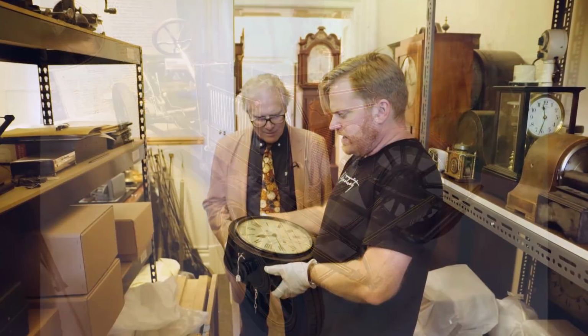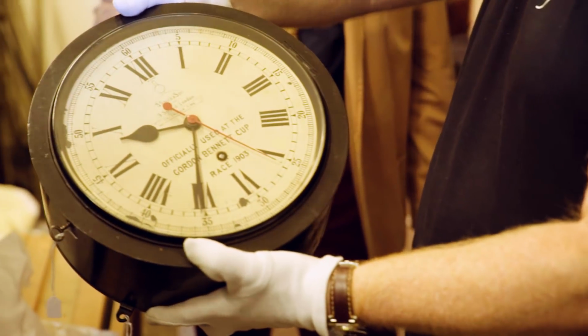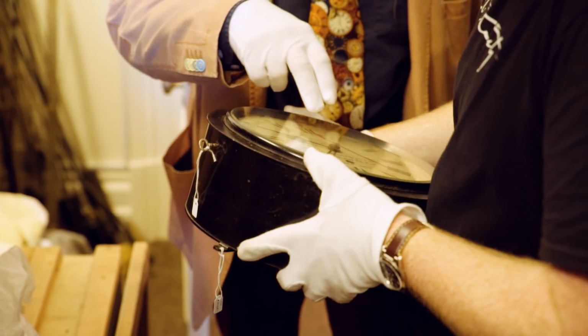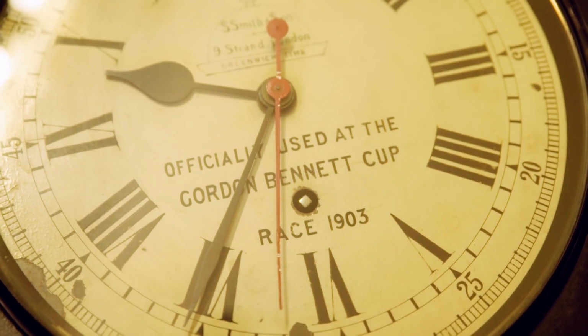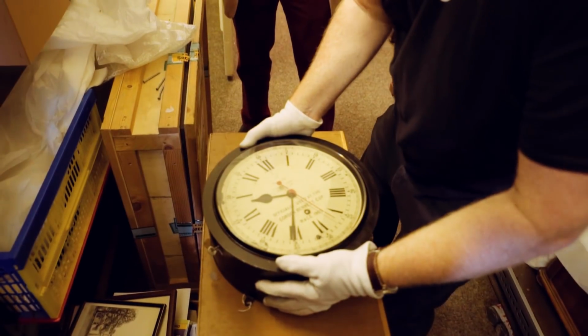Should we think that maybe this was the actual clock that was taken over to Ireland, or was it like a branding deal? No, I feel certain that it was taken over to Ireland. It's in a sort of almost like a tin box. It's something very functional, so it was taken over there. The second hand is red to make it easily visible. I think this was part of the timing devices that were used. So who knows, maybe even the winning time was timed on this clock. Could have been, yes.